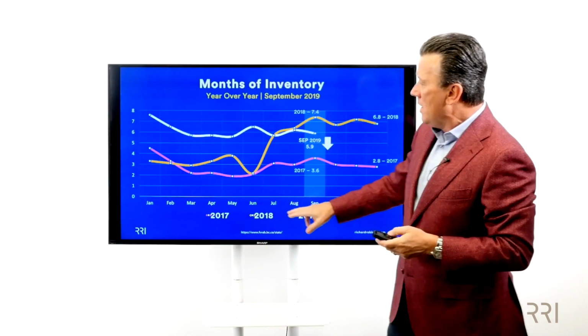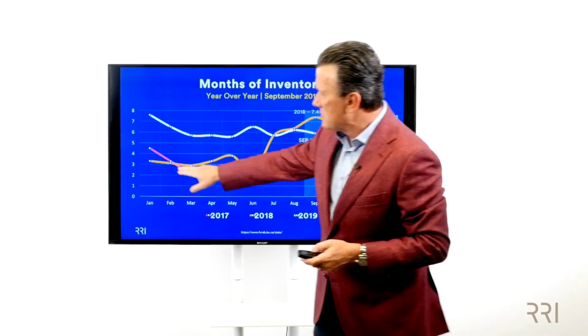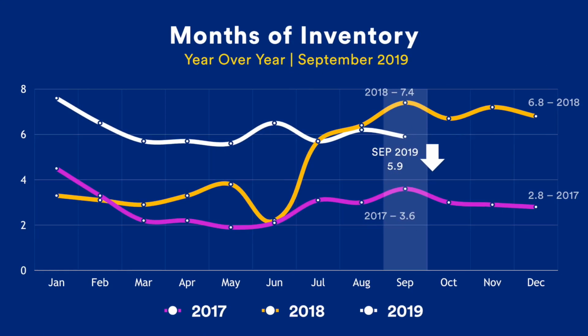Now look at this. If we take the months of inventory, which you can see here for 2017, we started about 4.5 and went down, right? You know, things were pretty good. We're cruising along here, right? And you can see we ended up here at 2.8. Now, we're sitting here below 5, and then we end at 2.8, which is very, very good.